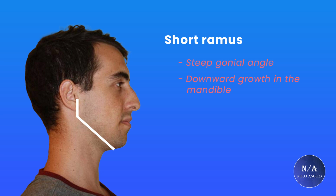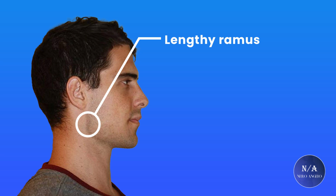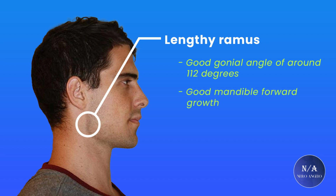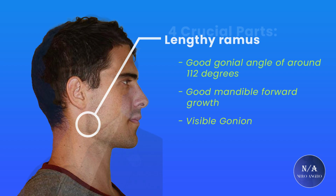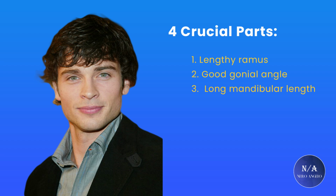Now let's give him a good ramus with some Photoshop magic. Night and day difference. Instant 50-point gain in masculinity. The gonial angle now is somewhere around 112 or 113 degrees, a masculine and attractive angle. The gonion is visible. The mandible is forwardly grown instead of growing downward, and it also gives the illusion of a longer mandibular length. When you see an angular looking jaw, there are usually 4 factors at play in the making of that jaw. The first one is a lengthy ramus, a masculine gonial angle, a long mandibular length, and an outwardly grown and prominent gonion.